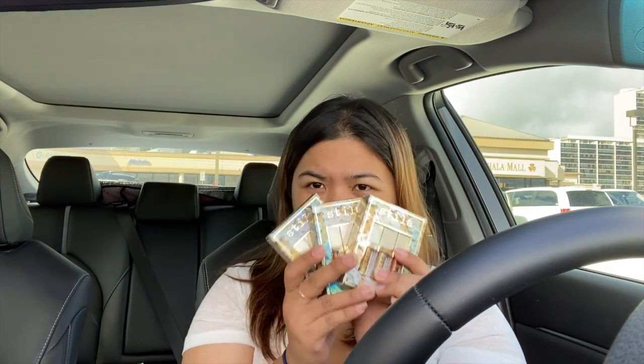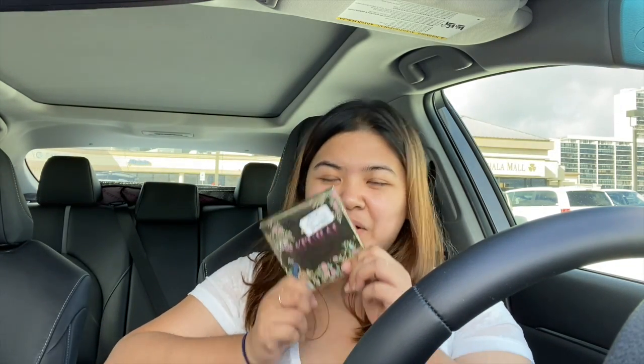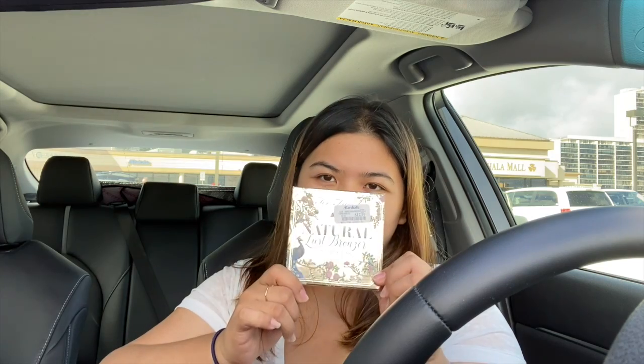I also found Stila products, so I got three of these. I found these already at Nordstrom Rack, and I bought them for $15. It's $5 cheaper here at Marshall's, so I got more in stock.